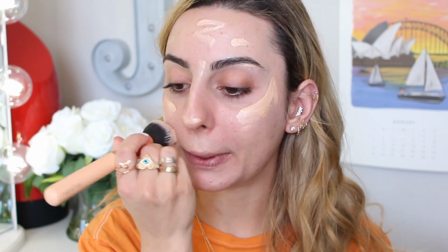I'm going to take the Charlotte Tilbury Hollywood Flawless Filter and I'm going to apply this all over my face so we have a really nice glow going on. I'm just going to go ahead and blend this all out with a brush. The skin is nice and glowy.